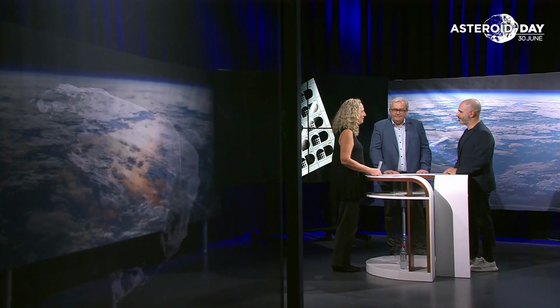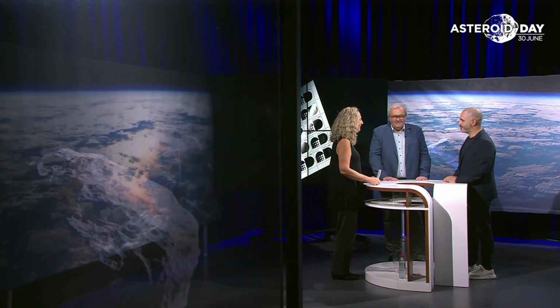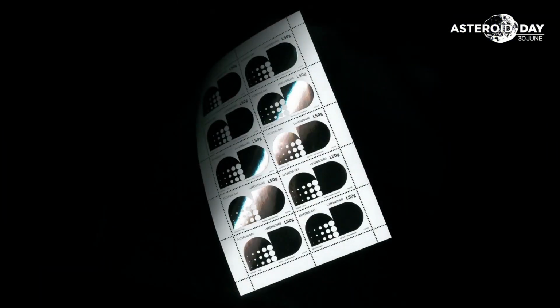That's great. And I know that when you started your design challenge, the idea of designing something so small was a bit of a challenge, having done large form work. That's why I did big letters on a small size. That's great. Thank you so much for designing such a beautiful stamp. Thank you for supporting Asteroid Day through the public production of these beautiful stamps over the years. That's a pleasure. And now we're going to go to Stuart.